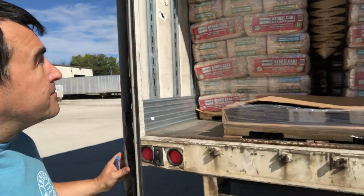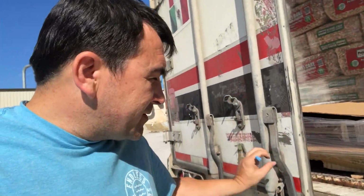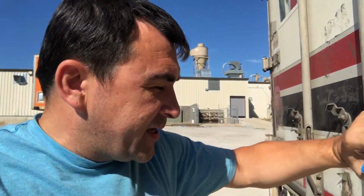All right, I'm loaded. That didn't take very long. Just need to put the seal on, and we'll be on our way. But that's the cedar, and I was talking to some of the workers, and they say after about 3 weeks, you can't smell it no more. But it smells pretty nice if you like the smell of cedar.